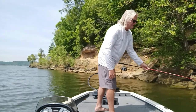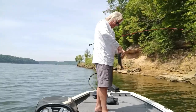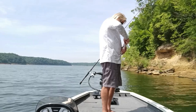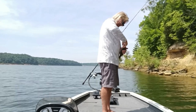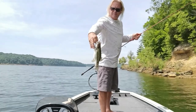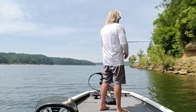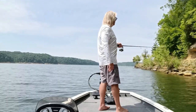What we got? Got a largemouth, boy. Guess we're gonna turn this into a largemouth day. Boy, are they loving them tubes. Where's the smallies? I figured those would be at least Alabama spotted bass, but these are all largemouth.